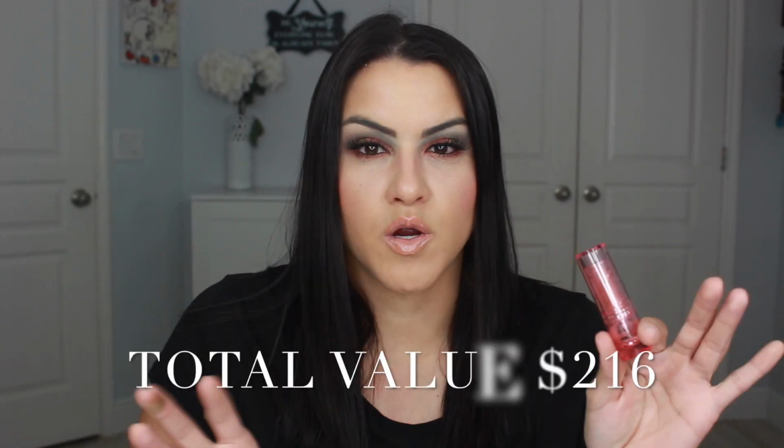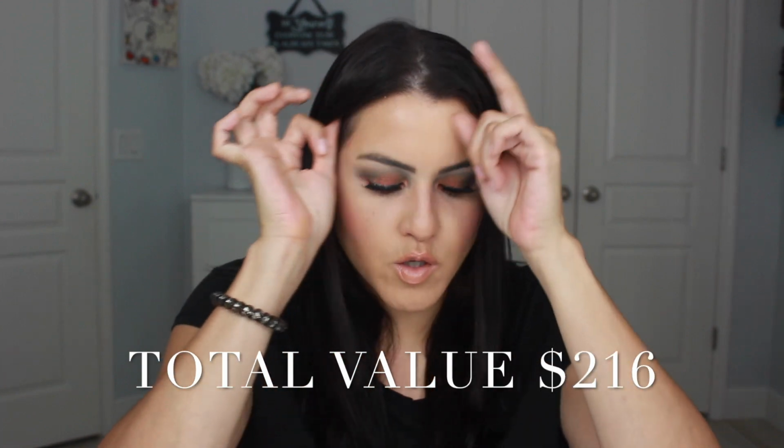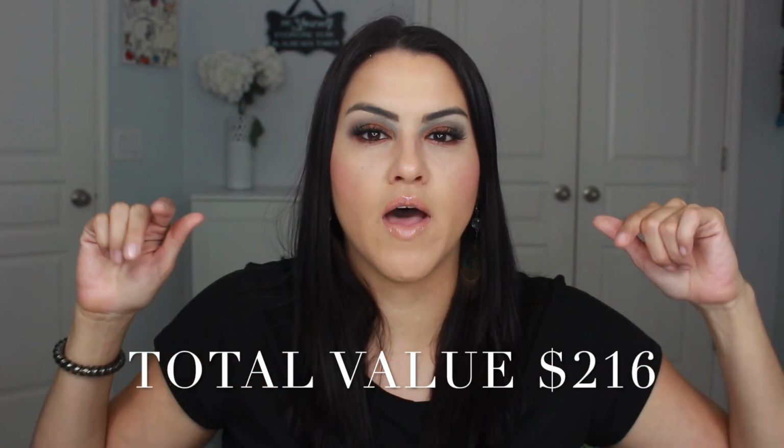And then the lipstick, a really nice formula. Like I said, I just wish that the color was a little bit deeper for my skin tone, but I can make it work, and it is a pretty color once I added some gloss, or I know that if I added like Max Strip Down underneath and then applied this on top, it would work perfectly. So as always, I will put the total value here.